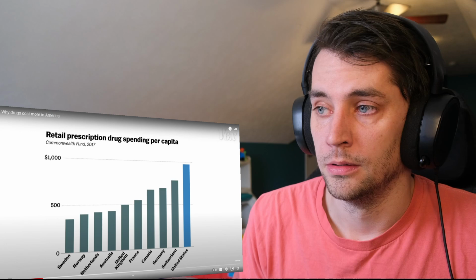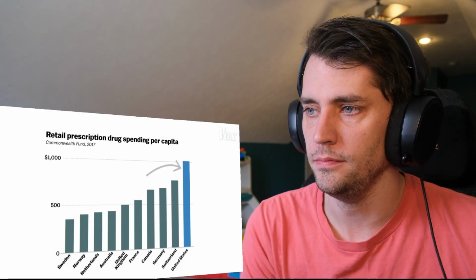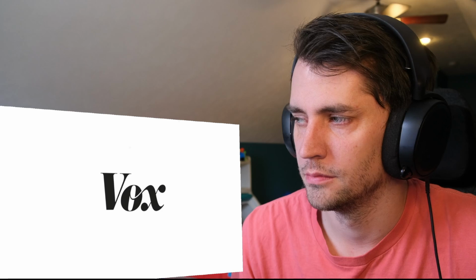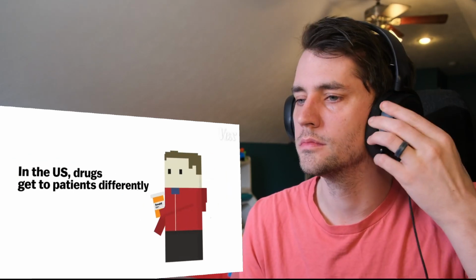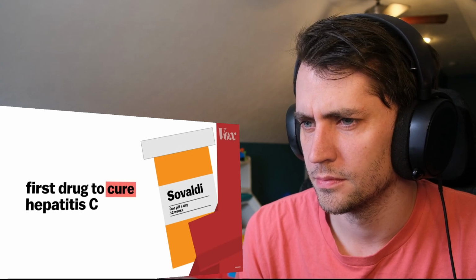So here's an unsurprising, ruthless chart. Americans spend more on prescription drugs than anyone else in the world. Why? The first thing you have to understand is that in the US, drugs get to patients differently than almost everywhere else. Let's look at that popular hepatitis C drug, Sovaldi. In 2014, Sovaldi became the first drug to completely cure hepatitis C.